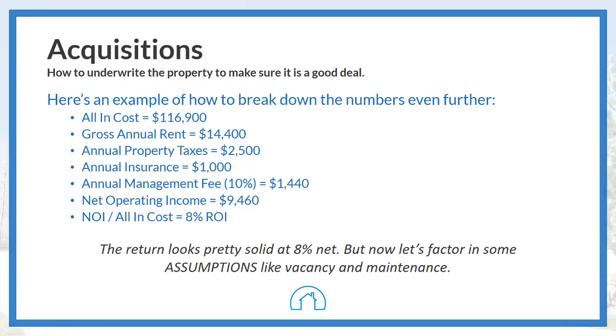Now your property taxes with this house, we looked it up, it's going to be about $2,500 per year. Your annual insurance is going to be about $1,000. For a property in that price point, you're probably looking at about $1,000 a year, as long as it's not a flood zone or anything like that. And then your annual management fee, if you're going to hire a manager, you got to pay for that too, so that's going to come out of the cash flow. Annual management fee is 10%, which is pretty much industry standard. Let's just do 10%. We only charge 8 down here in Texas. In Missouri, we do charge 10, but just use 10% as a general rule of thumb.